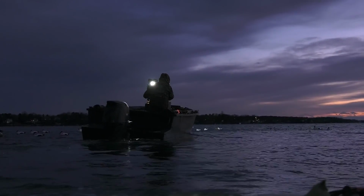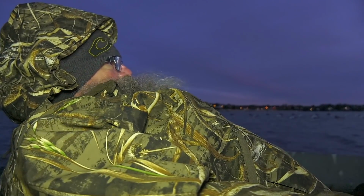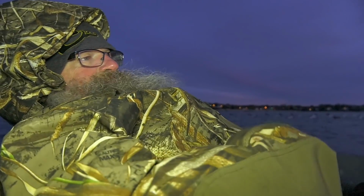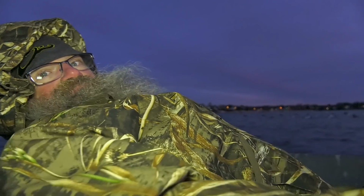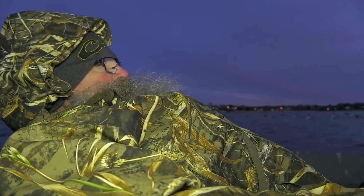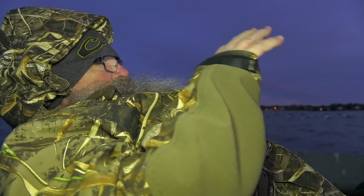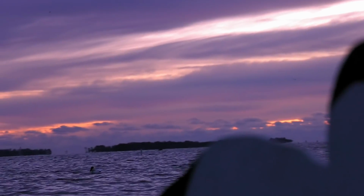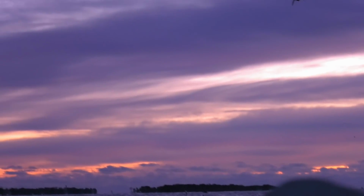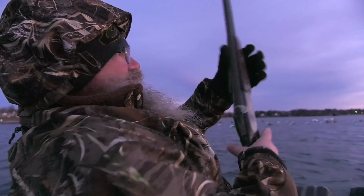Yeah, we are doing something a little bit different this morning. First off, it's 20 degrees cooler. The wind's still kind of blowing, but we're in a spot that we're not really feeling it as much. And we're in an awesome two-man layout boat. So the Eider, in theory, should be right in our face. Much different shooting than yesterday. Super nice Drake just came by.